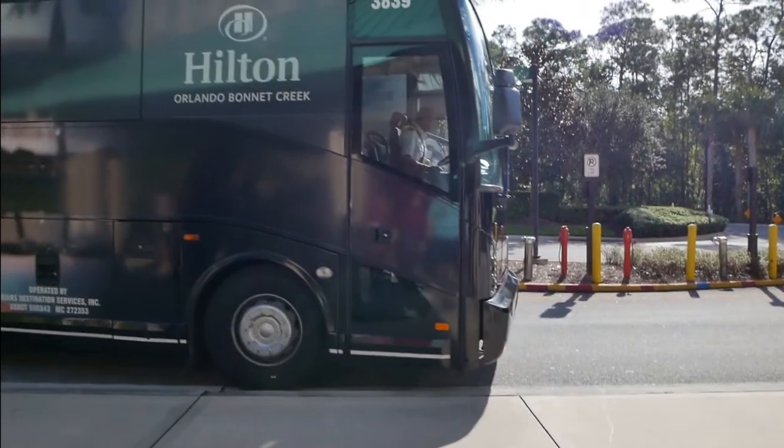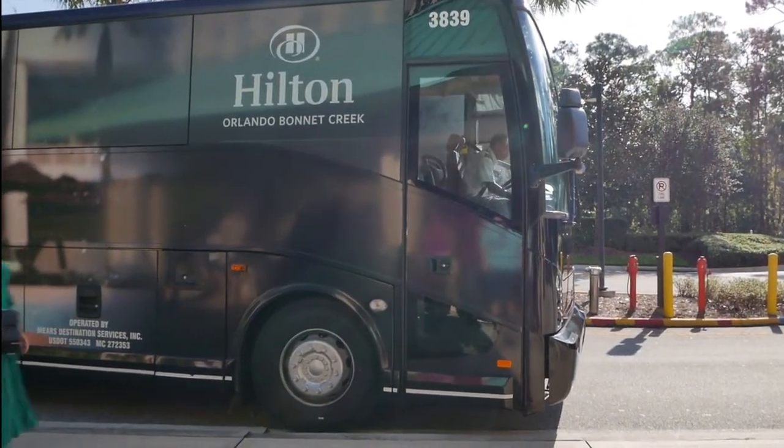Got a lot of food, and some wine. Let's go catch the bus. Alright guys, we made it to the bus. We're on the bus. We're on our way. On our way over to Epcot.